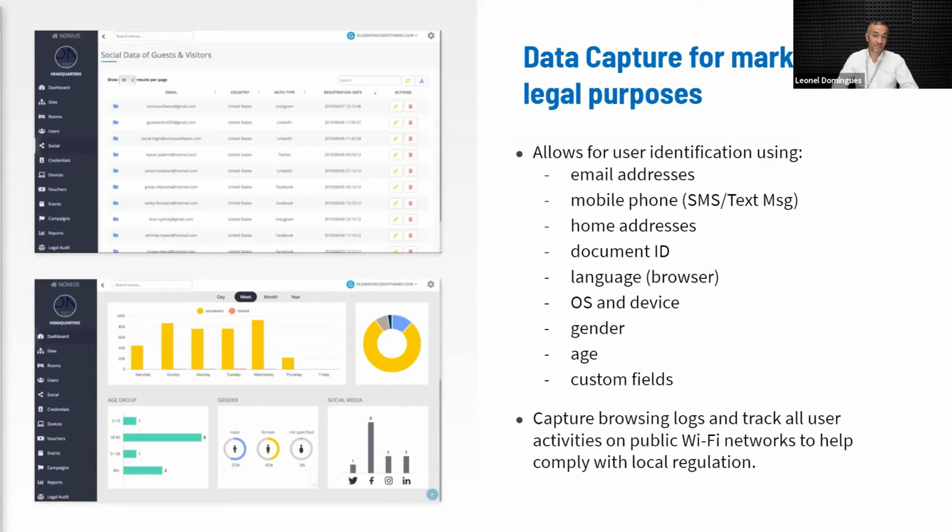The portal can collect a vast amount of data: email addresses, the most usual request that you will get, mobile phone numbers, home address, gender, age, document ID. And there are some things that are collected automatically from the browser. That is, for example, the language of the browser, which can be very useful for email campaigns, and also some information about operating systems and device types that some clients will also value. You will also be able to add some custom fields depending on the business case that you have to implement.